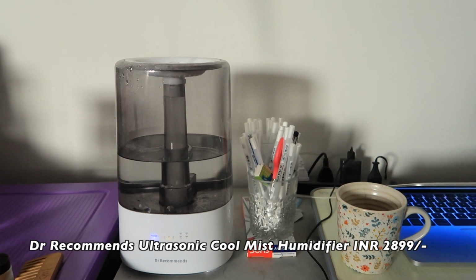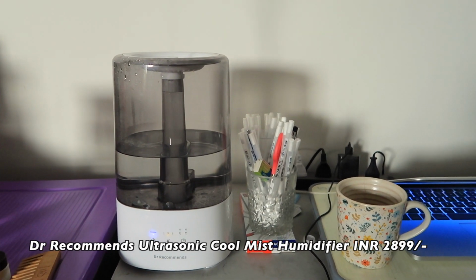So it's only been a week or so that I have been using this humidifier and so far I'm not disappointed. I really like how my skin feels now. It doesn't feel too dry around the cheek area, so I like that. And I really like the other benefits of a humidifier, that it's good for breathing because I'm an asthmatic person. So for me, sometimes it feels like I need some good moisture in the air.